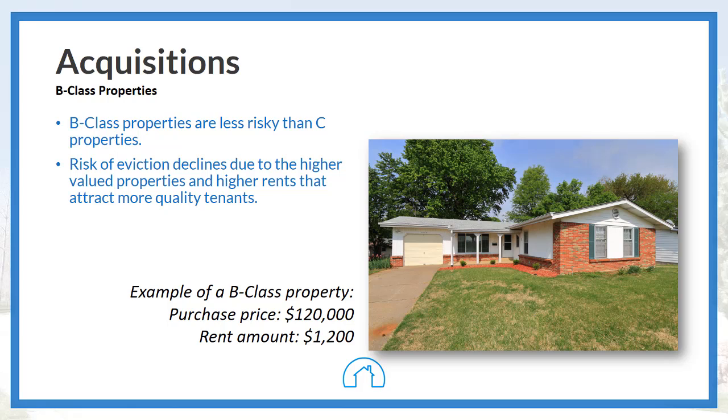I personally will invest in this kind of stuff as well. My philosophy is I really don't go below 1,100 on the rental side. So this house right here, if I purchased for 120, 1,200 rent, I'd buy this. I'd buy this property here for sure.